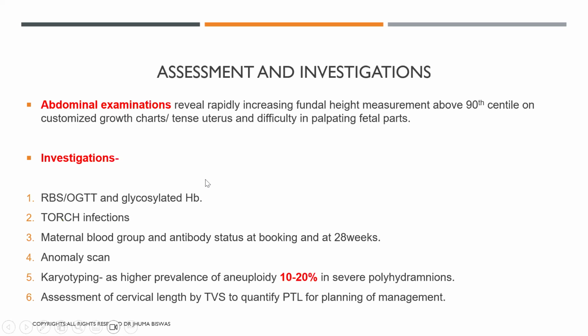We have to rule out diabetes, so we need to check random blood sugar or OGTT and the glycosylated hemoglobin. It can be related with TORCH infection, so we need to rule that out. If the woman is rhesus negative, we need to check the antibody status at booking and at 28 weeks. We have to see the anomaly scan of the baby. Karyotyping, because 10 to 20% of severe polyhydramnios can be related to aneuploidy. Cervical length assessment, sometimes we can do to quantify preterm labor risk, so that we can plan for management.